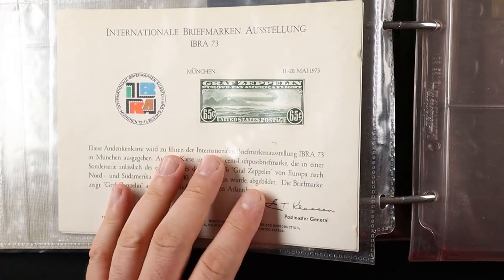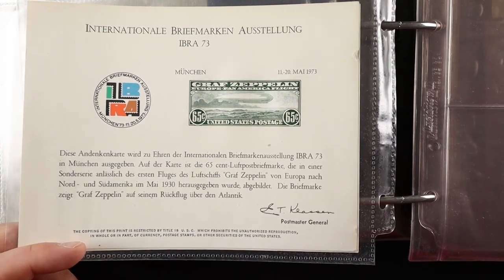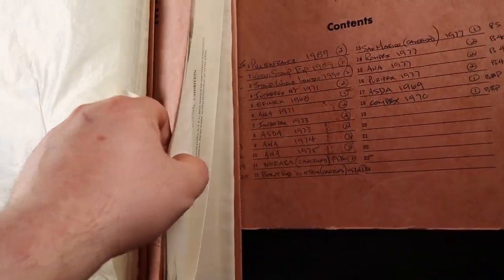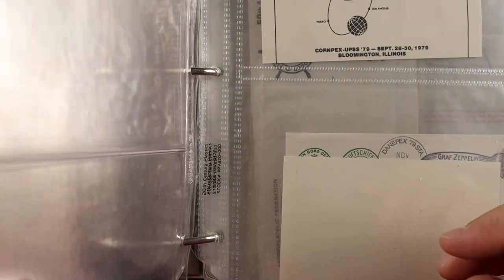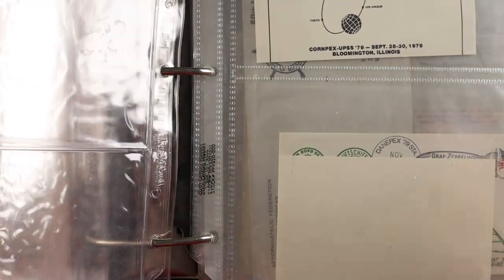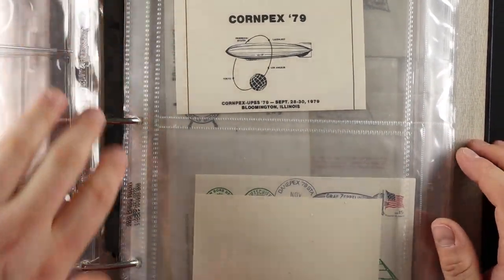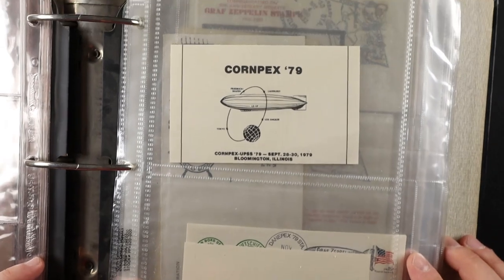I have a whole bunch of these exhibition sheets. I want to say maybe 100 to 200 of them. And I actually try to include those in my grab bags when I sell them. At least one per bag is kind of my thing. So a whole bunch of blank pages. These are old pages too, they're wrinkled, and the plastic's a little bit harder than usual.